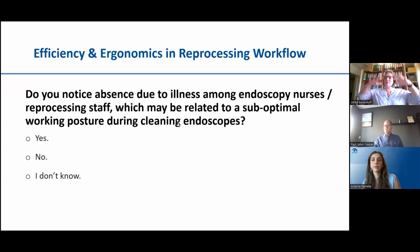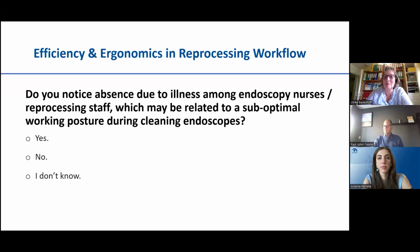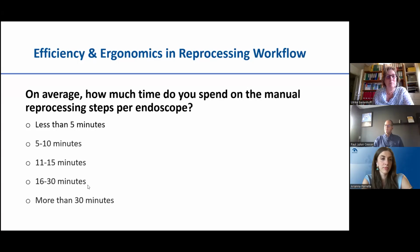Yeah, it often depends on the size of the sink and the level of the sink, and Ari will speak about that a little bit later. So we often have funny positioning during reprocessing. And then maybe also depending on how many endoscopes you have or which endoscopes you reprocess and so on. And we saw we have a lot of colleagues from larger departments. Okay. Yes. Or I don't know. Perhaps, yeah. 28%. That's interesting. But yes, that's around 40%. That's interesting. Good.